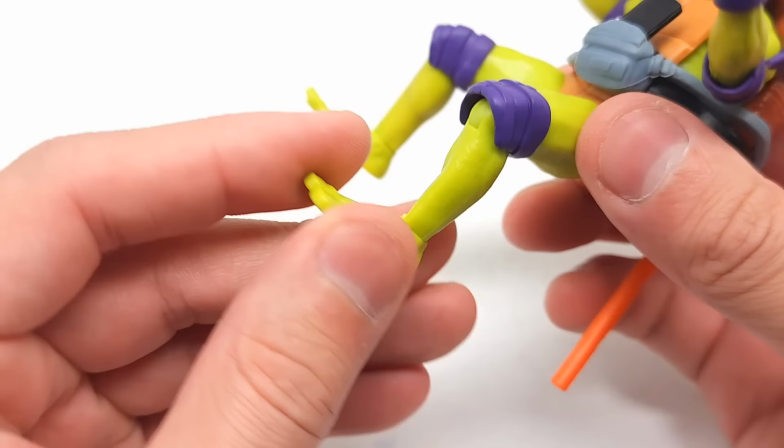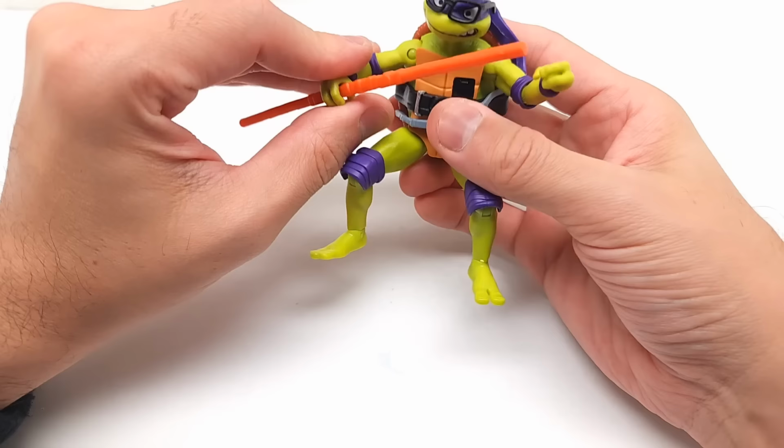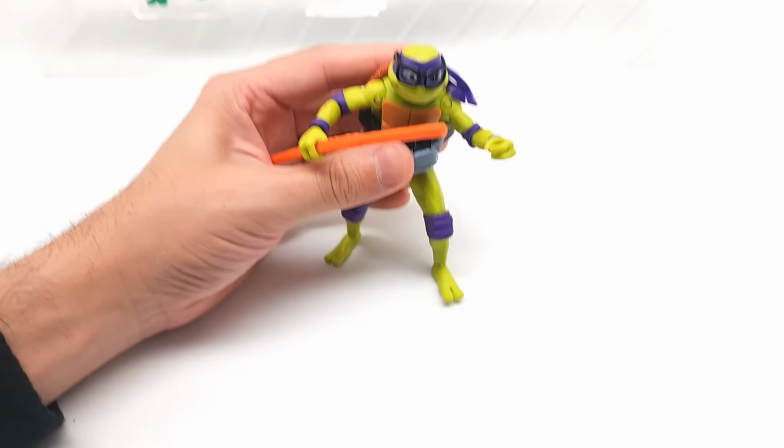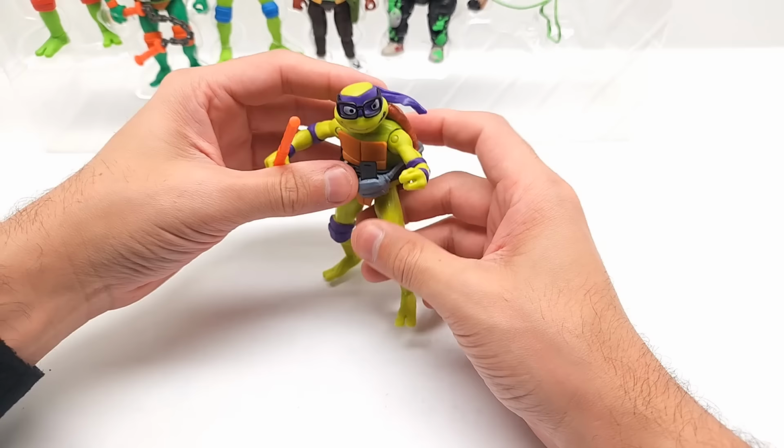And I wonder if we can get a pretty dynamic pose here. And so I definitely want to commend Playmates Toys for doing a great job here.